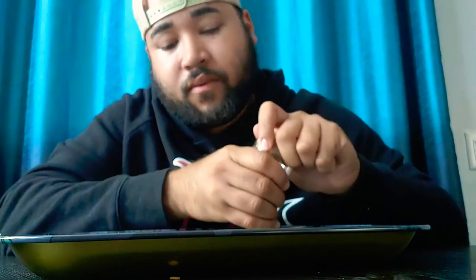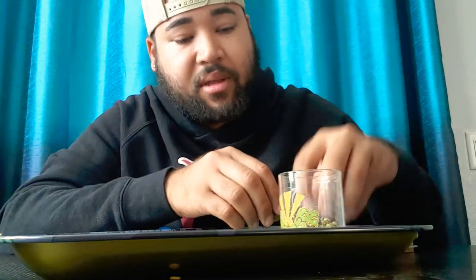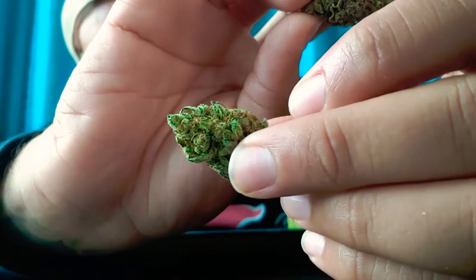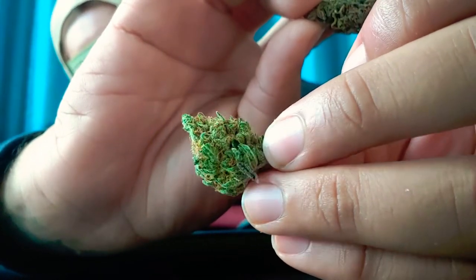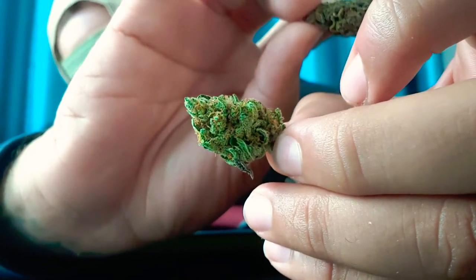Now, let's see. We do a little comparison. Open this guy up. Give me a nice little nug. Here, let's grab this guy right here. I'm not sure if y'all can see that. Of course, this one is a little lighter. Lighter green. Ooh, see, you see the frost on there? Look how frosty that is, man. Look at those little trichomes, bro.